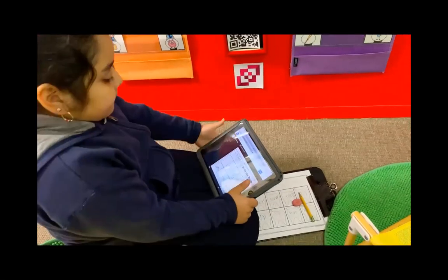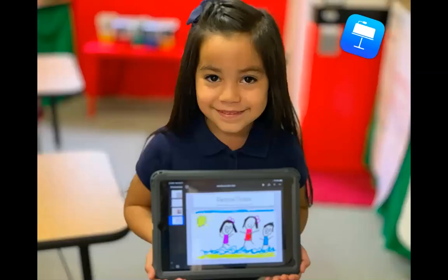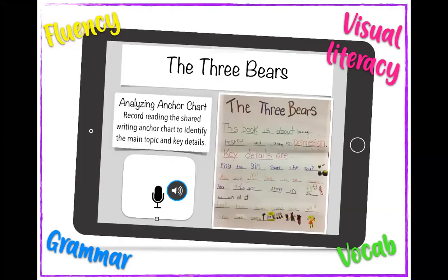Now let's dive into how my students use our iPads during whole group instruction to help us learn some literacy skills. After reading a read aloud story, students open their Keynote Literacy Learning Journal. I created this digital journal to help us practice fluency, grammar, vocabulary, and visual literacy. On the first page, students take a picture of a shared writing anchor chart and record themselves reading it in an audio recording.